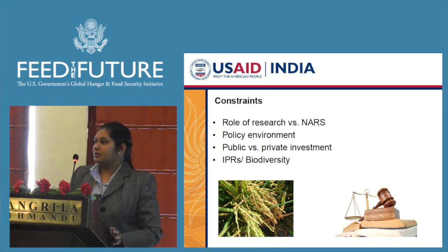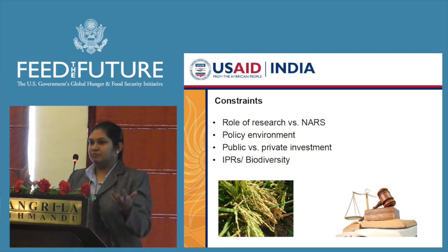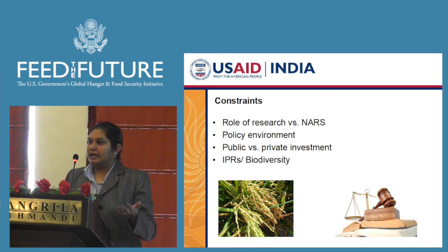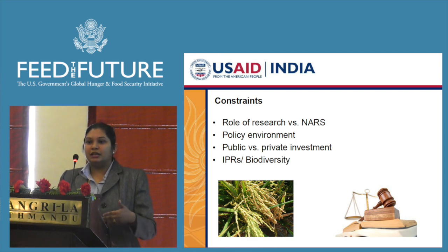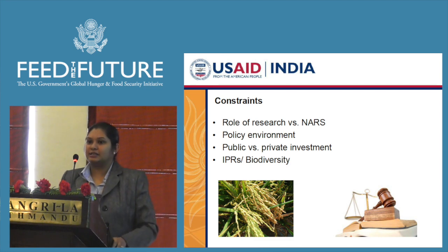If we are looking at developing, for instance, a high yielding variety of maize or wheat, which is tolerant to heat stress and tolerant to drought stress, does the policy really enable us to scale it up in a very short period of time? If the policy environment is not conducive, it may take you ages. So the entire research just ends up sitting on the shelf and not being utilized for the end users.